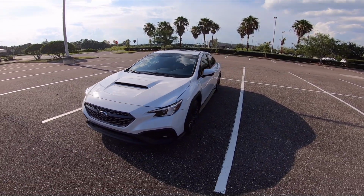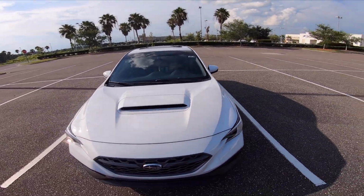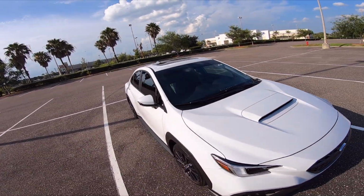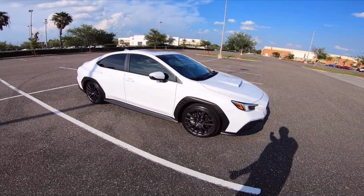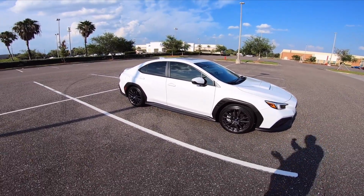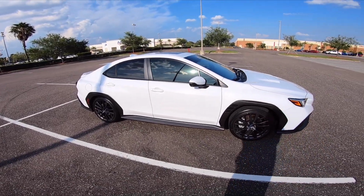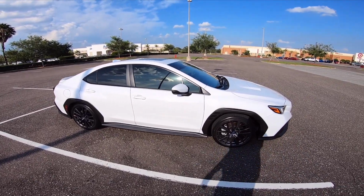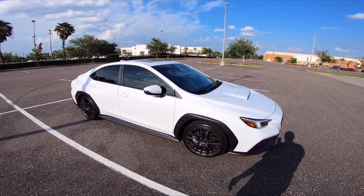Now, as far as what I have planned for this car, I've already done my first mod, which you guys can see, and I think it looks really good. I've done the window tint. If you guys want to know where I go to get my window tint, let me know, and I'll plug you guys in. You guys can start heading there as well. Window tint for me was like $230 something, and I would say that's a pretty decent price for what it is, and it looks great. And it's Lumar. We went with Lumar.